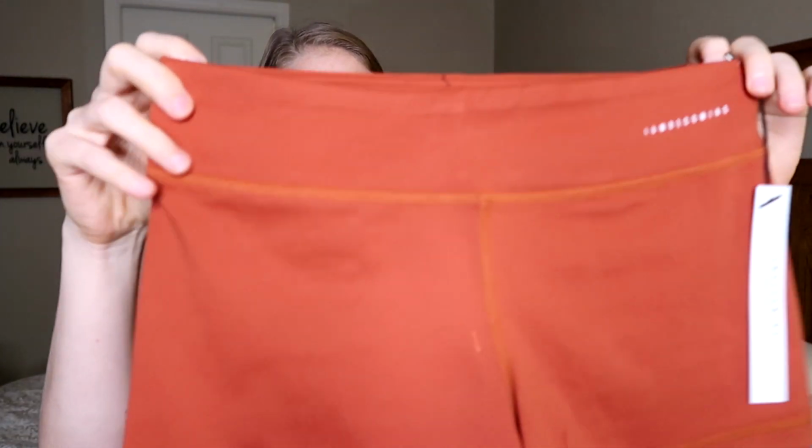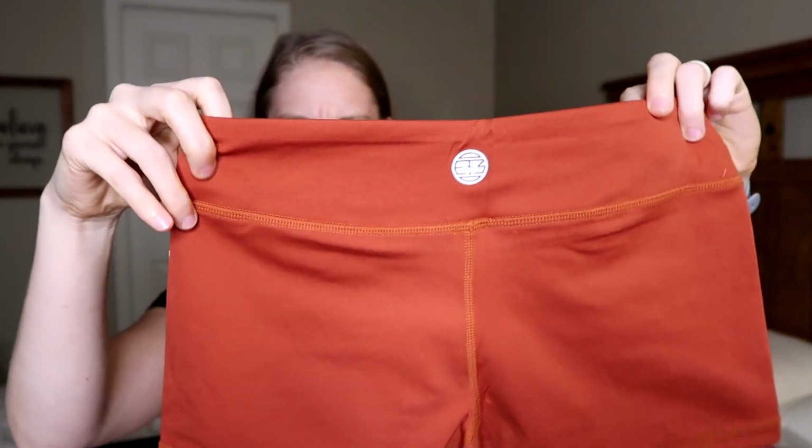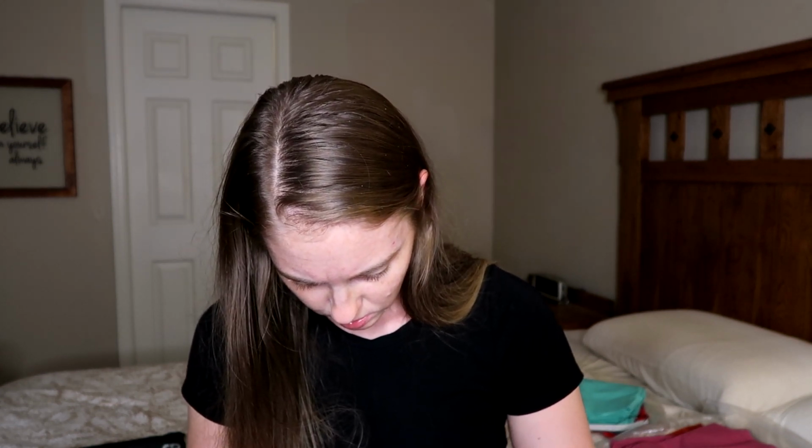Now diving into all of the shorts, because there should be a lot. All right, we are back with more burnt orange. These are short. Let me see if there's a style on this tag or anywhere. Nope, it does not say a style.